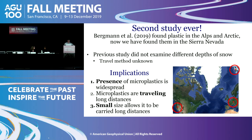So this is the second study ever to be done on the presence of microplastics within snow. The previous one examined microplastics within the Alps and the Arctic, and they also found a presence of microplastics in those remote locations as well. However, this study did not examine the different depths, so they weren't really sure of how the plastics were being deposited into these remote, faraway locations.